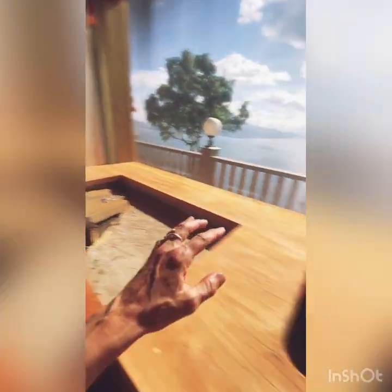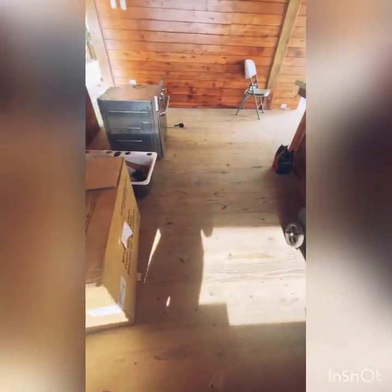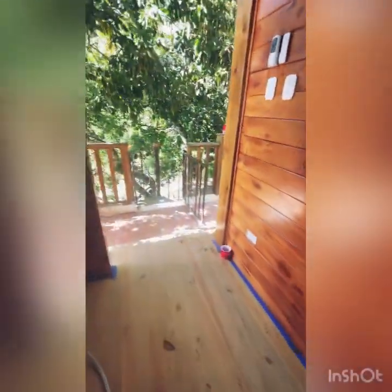They still need to varnish them. This is where the cooktop will go. This is where the sink will go. And there's the pizza oven. There's all their tools. And they still have to finish the floor. But it's really looking nice. I'm just really proud of it. And then this goes down the circular stairs, back to the side of the house and the front door. So that's where we are with all of our fun projects.